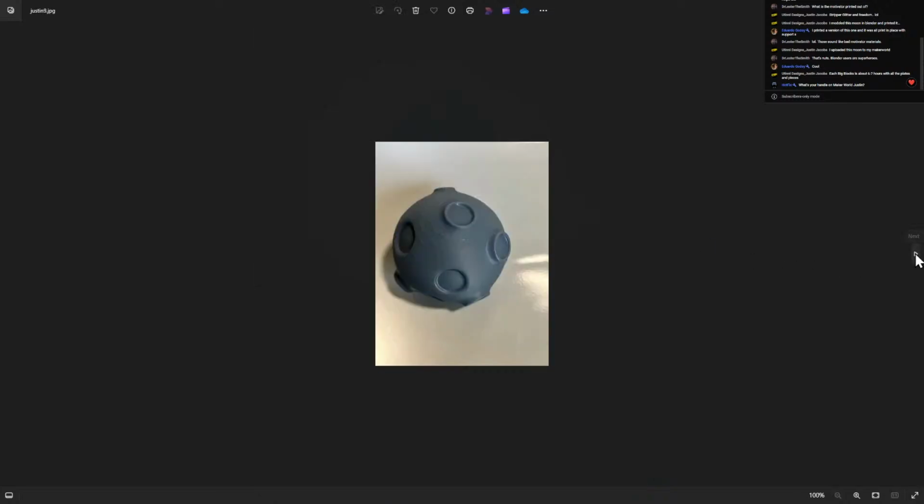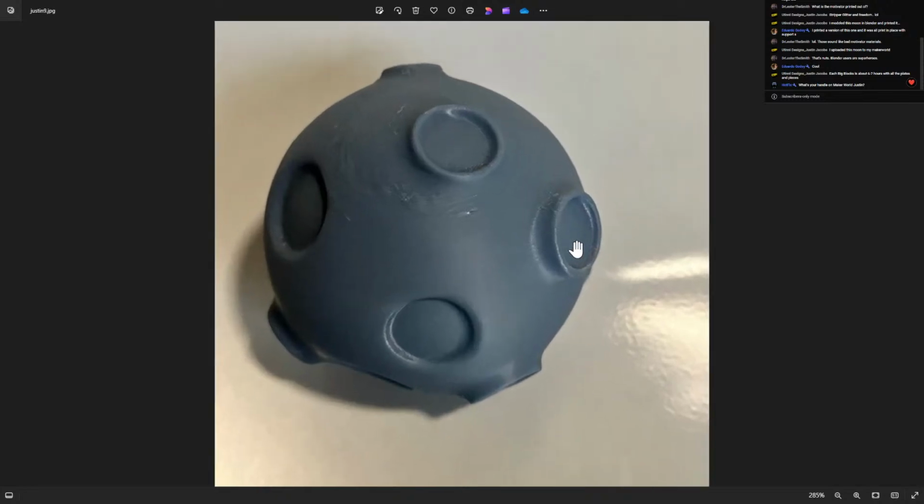I think you have another one of the moon. I love this color of filament. It's really cool. Is that the matte black from Bambu? Or is that a different color? I really like that matte black of this. It really looks cool. Blue gray. Yeah, that turned out nice.